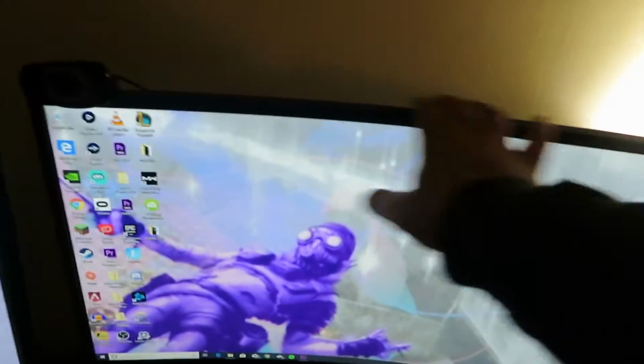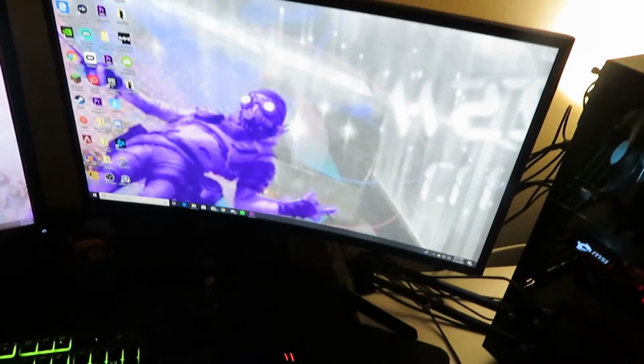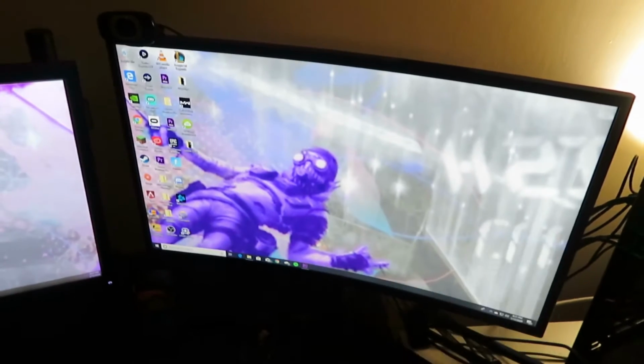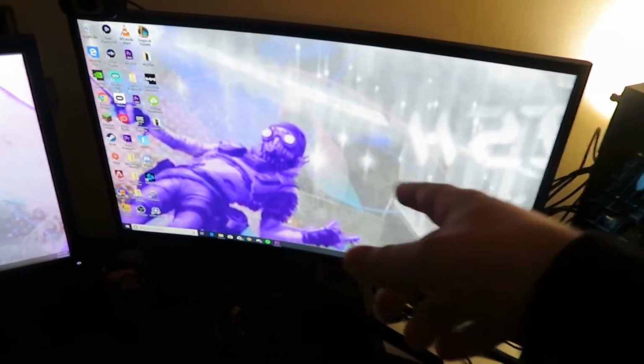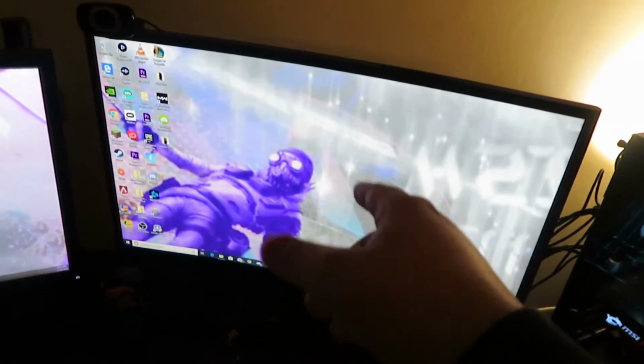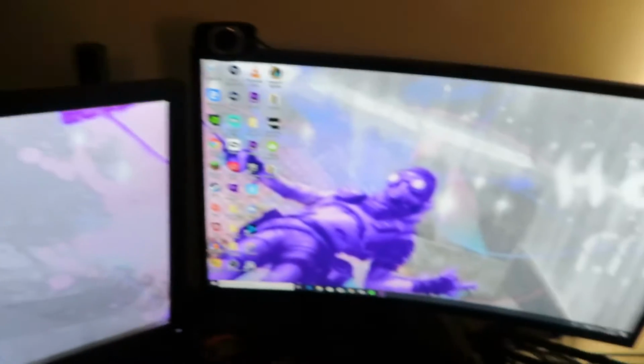I've got a 27-inch Samsung curved monitor. You can pick these up at Walmart for I believe like $185 or so. Very nice. It's really good for gaming. I think it has a 1 millisecond refresh rate, but I might be wrong on that, don't quote me. It's a really nice monitor. I enjoy having it. It really makes the setup a little bit better for me.